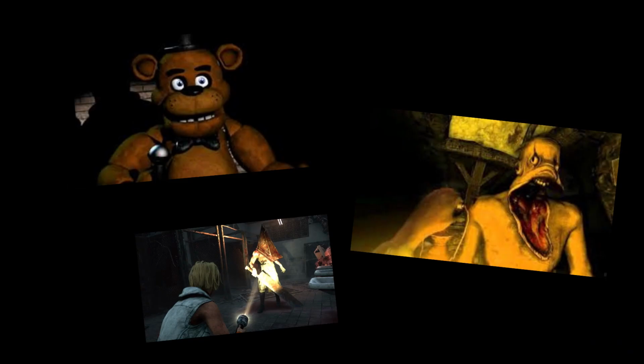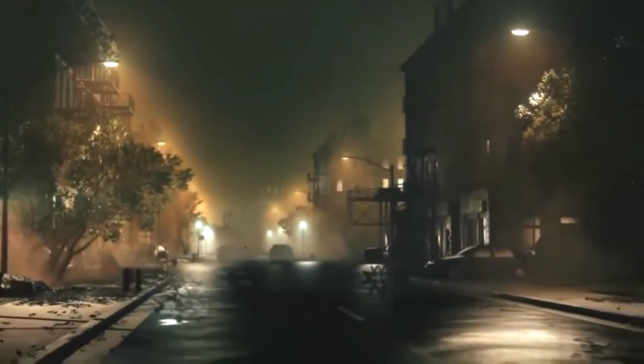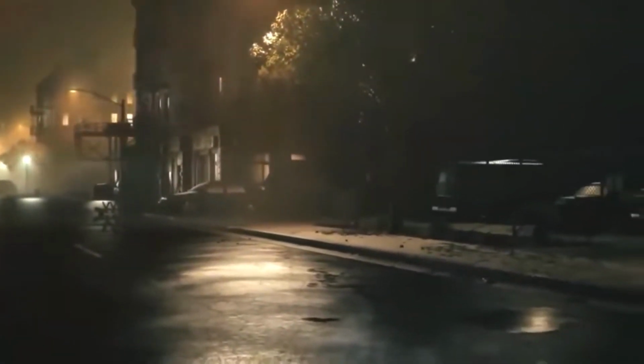The environments, the enemies, the story, even some of the older horror games with lower quality graphics are truly terrifying. There's just something about that immersion into a warped world, one that is so imaginary yet feels so real. So someone had the bright idea to take that and make it like 100 times worse.